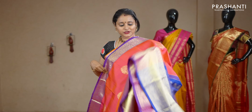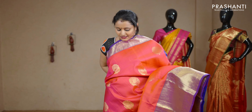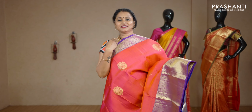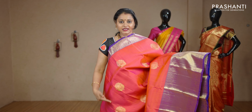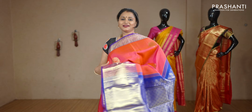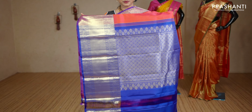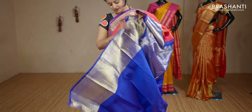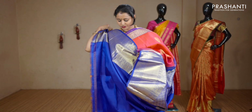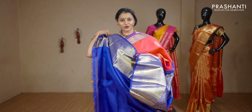The last one for today, it's a pure Kanjivaram silk sari from our Nalina collection. Triple warp hand woven pure silk sari with traditionally woven Kanjivaram borders on either sides, short and long. The body has got small zari woven buttas running throughout the sari with a contrast rich pallu, that's the pallu. And this has got a royal blue blouse, priced at 14,190.